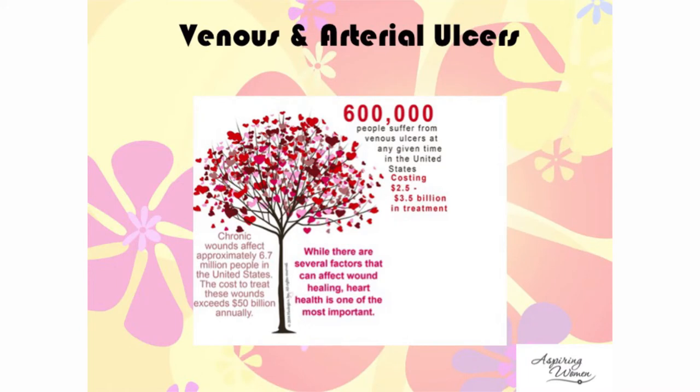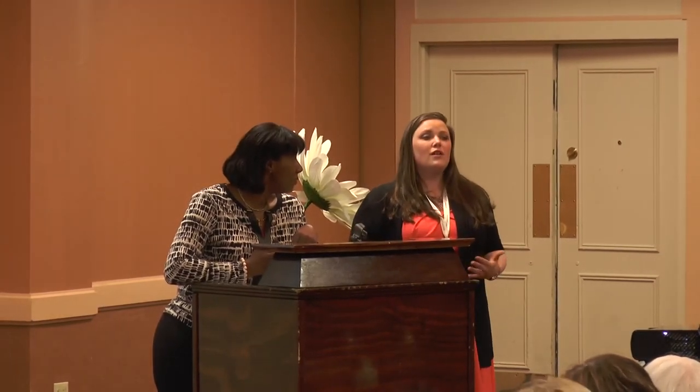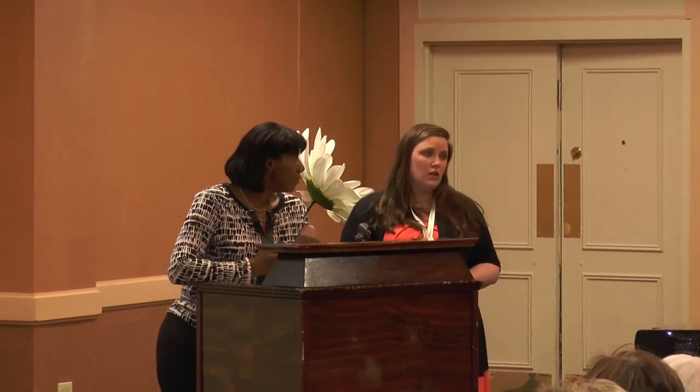Venous arterial disease is the second most common cause of ulcers with the lower extremity. So again, 600,000 people suffer from venous insufficiency, and the cost is staggering. Not only the cost of the treatment, but the cost if they're not going to work as well. Chronic wounds affect approximately 6.7 million people in the United States, and the cost exceeds $50 billion annually. And that cost is looking at everything from not just the cost of actually coming for care. It's actually more cost effective to get care for a wound right away than it is to wait. The longer you wait, the higher risk you are for having to stay in a nursing home for longer, the extra care that may be needed for nursing care, extra dressings, extra higher level of care, and that's what all goes into that $50 billion a year. And it's a staggering cost for patients to have to bear, for communities, for insurance, and that's why we want to manage it as soon as we can find it.